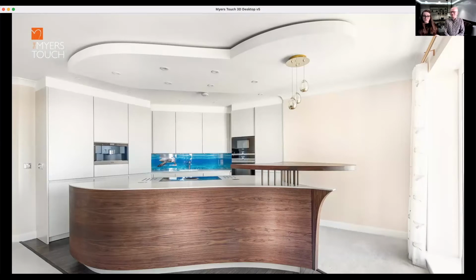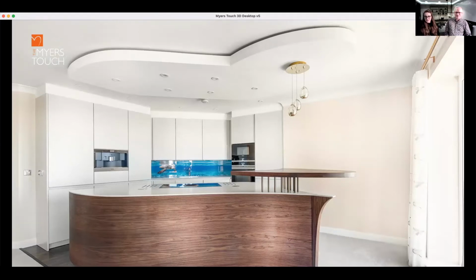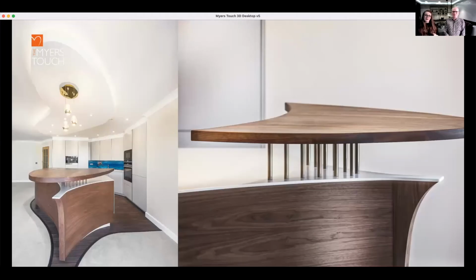I know the wife was really, really keen on turtles, and a little personal touch there is having the turtle and the bespoke splashback for them. So really lovely, thoughtful design that we've done for them. So a great example there for you.